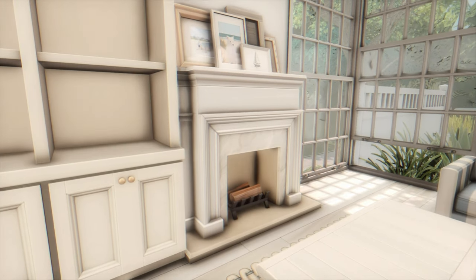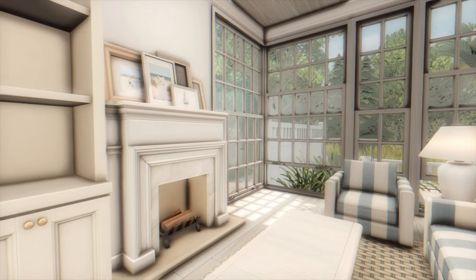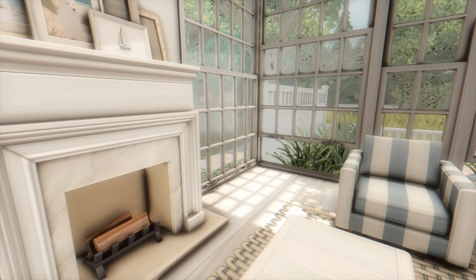As you can see here, there's a fireplace and some really nice coastal paintings. So yeah, like I said, you can also decorate it more if you'd like, but I feel like it's a really good starter home or starter vacation spot for your Sims to go to that's nice and minimally furnished.